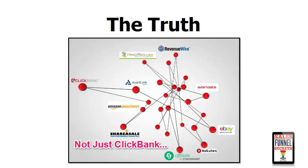Now, the truth of the matter is that the sales funnel process works to sell anything, even if you don't have a product to sell when you're starting out. There's thousands of products out there, lots of options available, and it's not just ClickBank. There's lots of different affiliate networks that you can use. So there's no excuse if you don't have a product to get started.